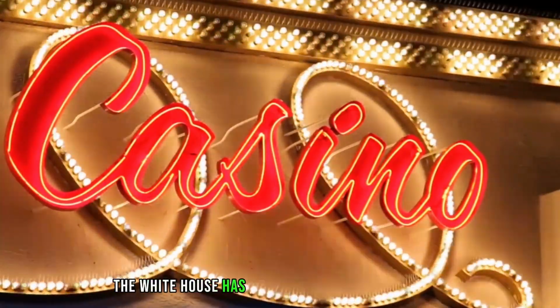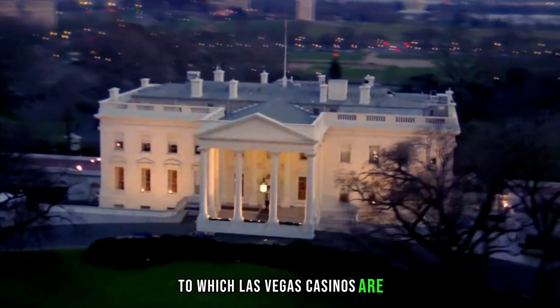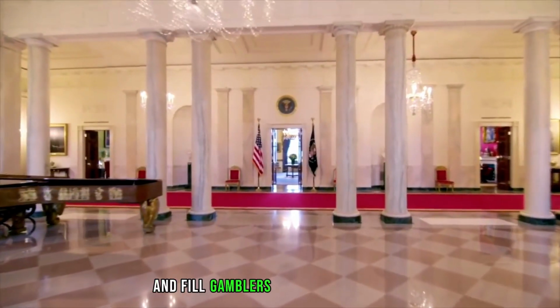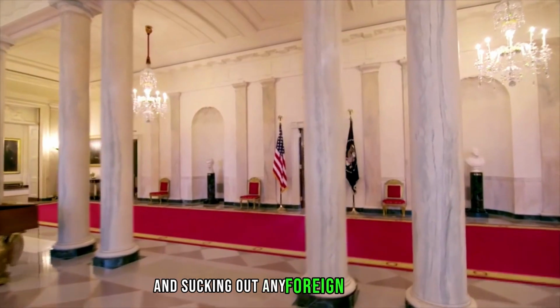The White House has been renovated several times over with the latest air filtration system, in a similar way to which Las Vegas casinos are constantly pumping in fresh and special scented oxygen in order to disperse smoke and fill gamblers with happy feelings. The White House is always pumping in fresh oxygen and sucking out any foreign particles.